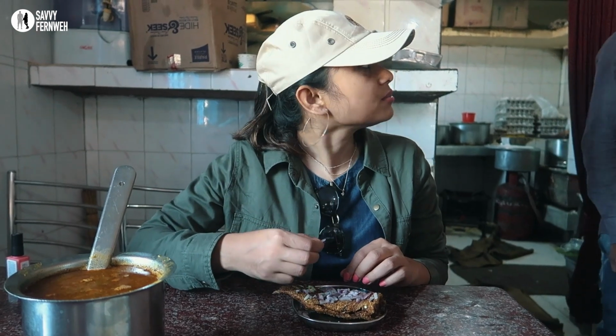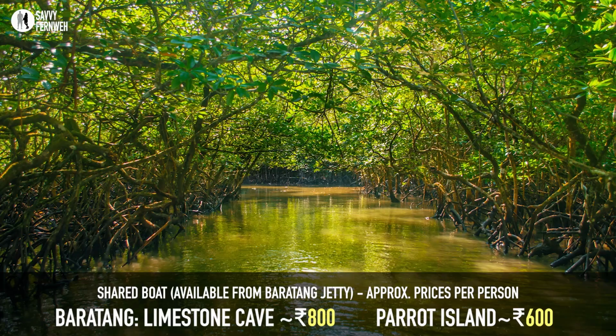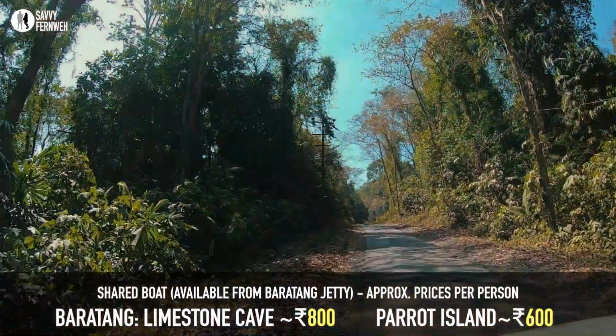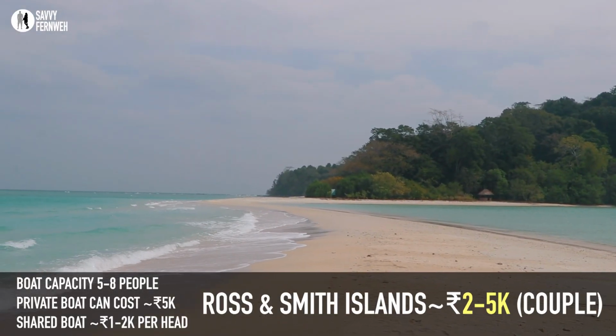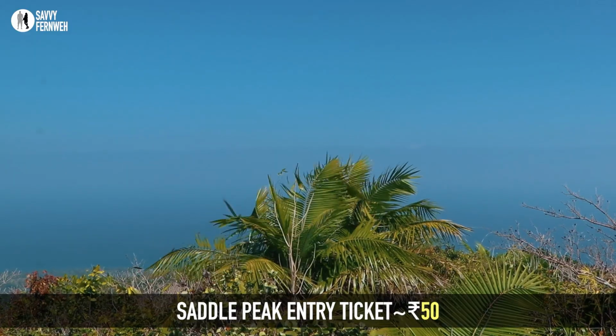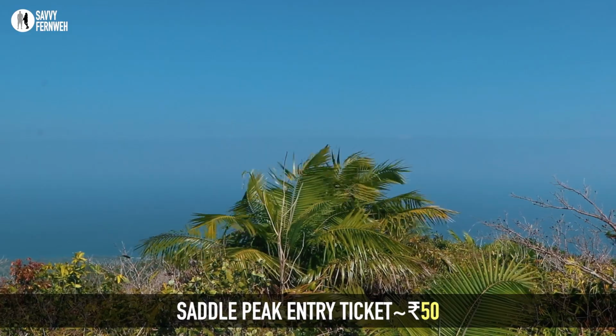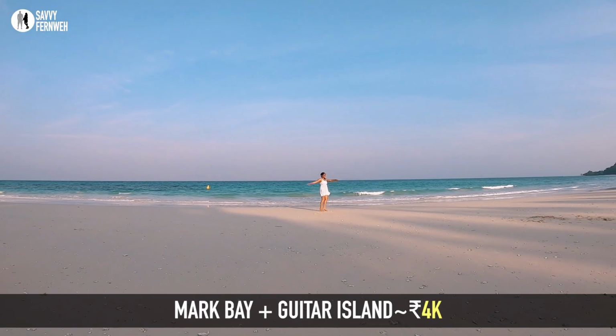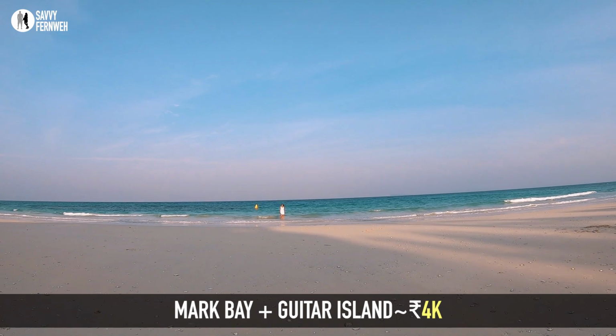Now some of the activities where you might be spending is the Baratang limestone cave, which is 800 rupees, Parrot Island 600 rupees, Ross and Smith Island, it's beautiful. It's somewhere between 2,000 to 5,000 rupees. Saddle Peak, you can plan to trek there, which is around 50 rupees. Now while in Long Island, you might want to visit Mark Bay Beach and Gator Island. That would be around 4,000 rupees.